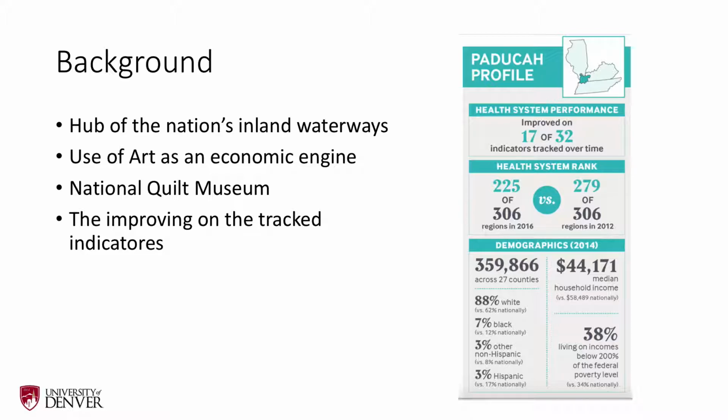On health, 17 over 32, and health system rank in 2012, if you see, it was ranked 279 out of 306, but in 2016 you see they bumped up to 225. And you can see the demographics of the area: 88% are white, 7% black, 3% other non-Hispanic, and 3% Hispanic.